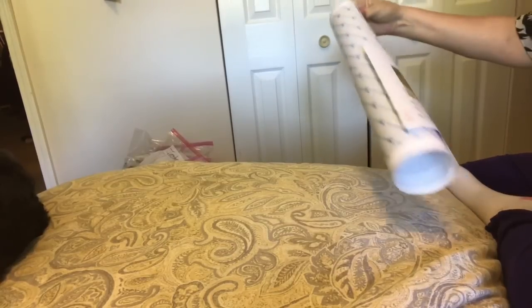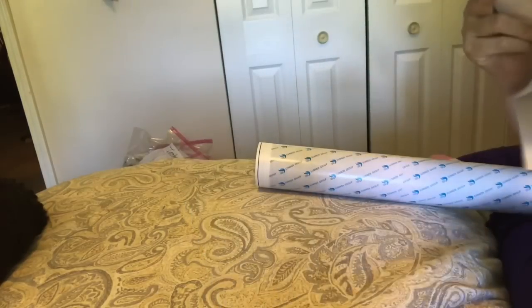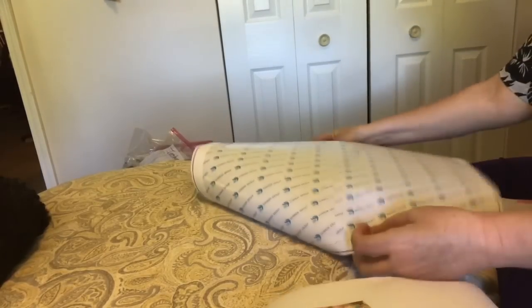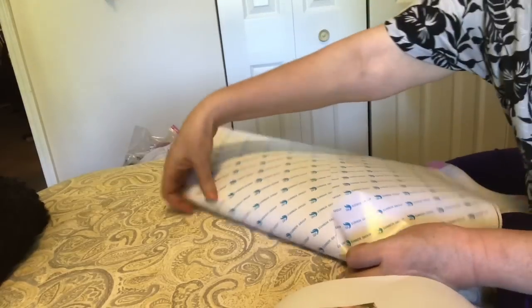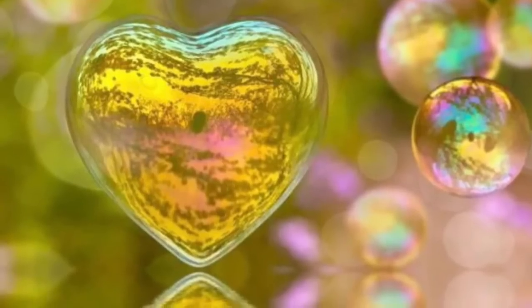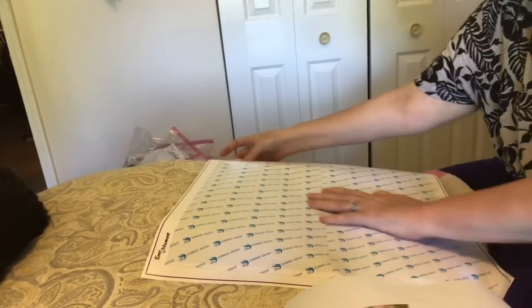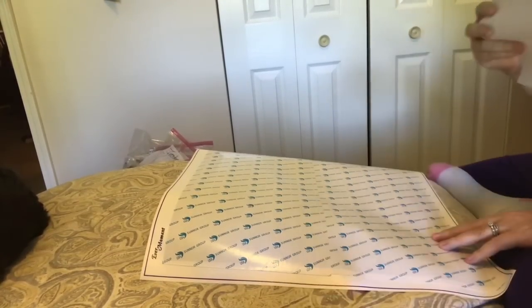And this one has expanded. It expanded to the tube, so it didn't want to come out. There we go. I got it. Oh, this one is so pretty. It's these little bubbles. Like opalescent bubbles, and the one is heart-shaped. I will put the image up there so you can see it better. I also love bubbles. I think they're so pretty. So, I was specifically looking for a bubble image, and this was the best one I could find.